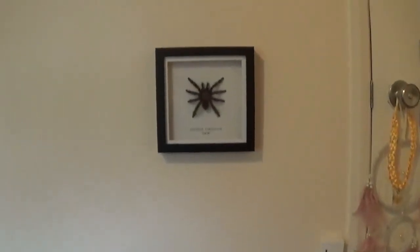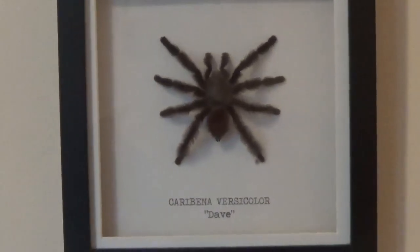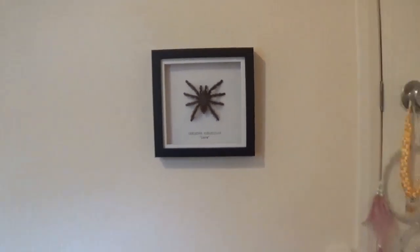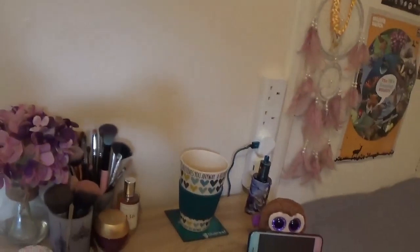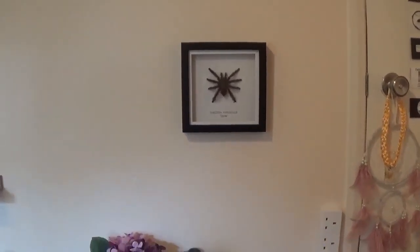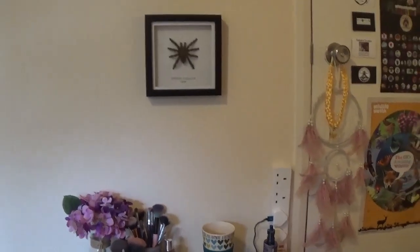But this is the other wall. There's my Dave. He was my Caribena versicolor who passed away of old age as a mature male, and I didn't know if the butterflies that I picked up would look nice around here instead. Around Dave? I'm not sure just yet. Keep those things in mind though, because you might be able to help me out.